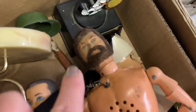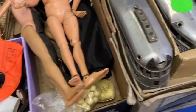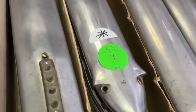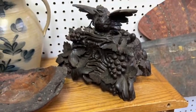My brother had a G.I. Joe like that with the fuzzy hair. Remember those? Those were in pretty bad condition. Oh, these were great. Those sold for a lot of money. American Flyer trains. Aren't those so mod and so cool looking? And in the box, some old stoves.